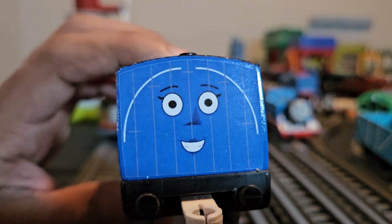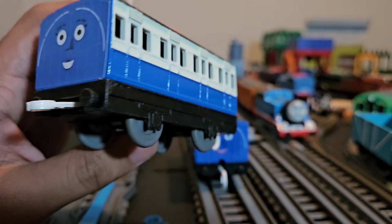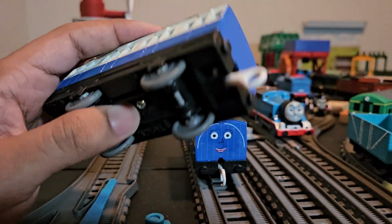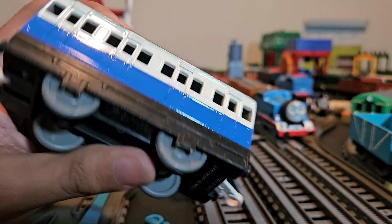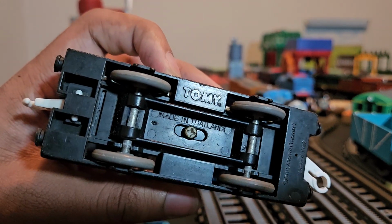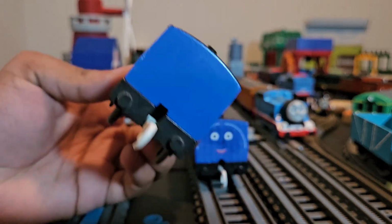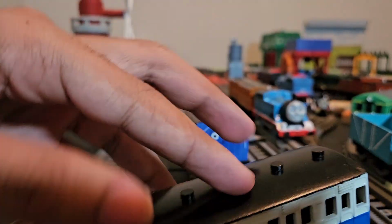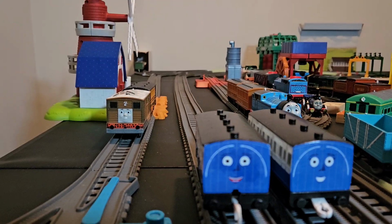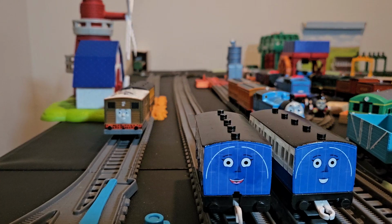Anyway, here's her face. Really nice. Again, Custom Trackmasters did a really spot-on job with it. Same for the paint work. Really, really nice. Then the bottom itself, which uses an original Tomy coach chassis, which is interesting. So, yeah. Then the front itself. So that's Victoria. Really nice that I literally got those, probably because they have something to do with Toby. So yeah.